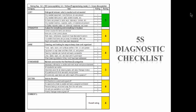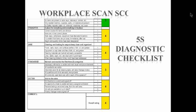The diagnostic checklist is one of the tools that we use to make sure that the hard work and effort we put into this doesn't evaporate. If you want a copy of this diagnostic checklist, we'll email you a copy. Just let Lorraine know, or myself, and we will get you a copy by email. You can put your numbers in here and test your own level of compliance.